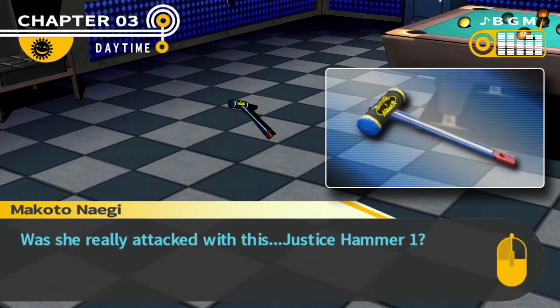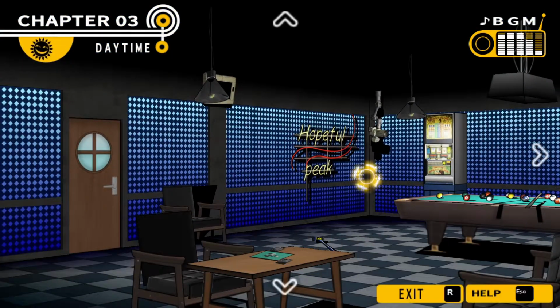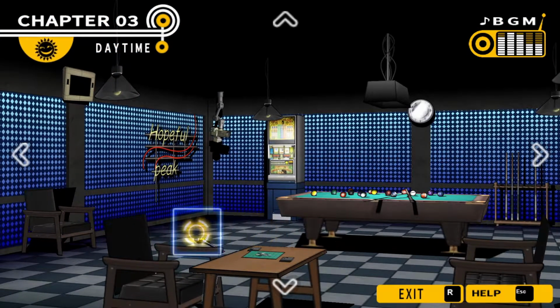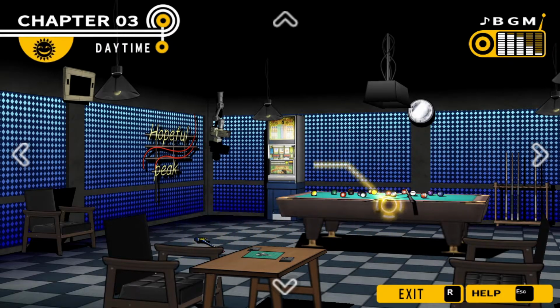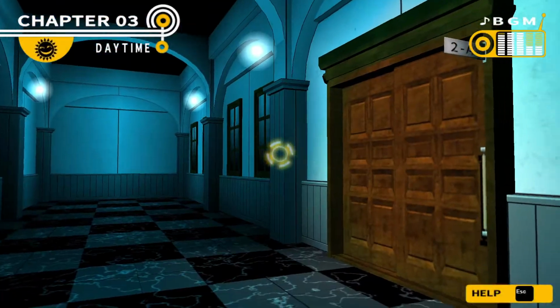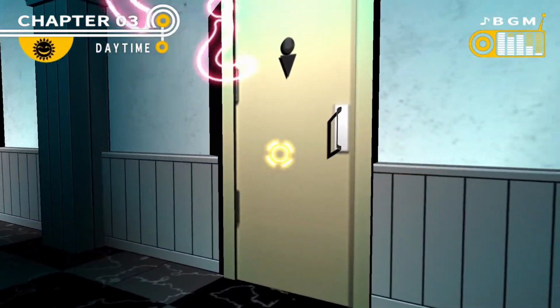Celeste. Was she really attacked with this Justice Hammer 1? What the heck is with this thing? I mean, if they wanted to make it look good and actually have her get injured, but they didn't really play that up, she gets hit with the lightest hammer, kind of makes sense. Yeah, because if we don't find Kyoko and Hiro, I'm wondering how the trial is going to work.